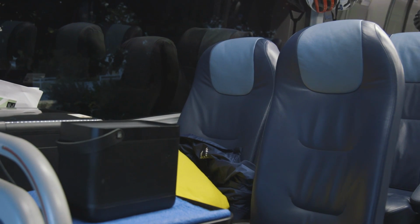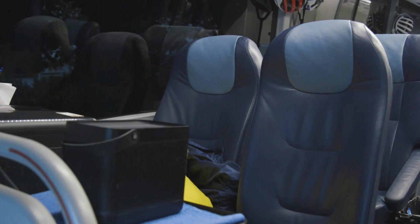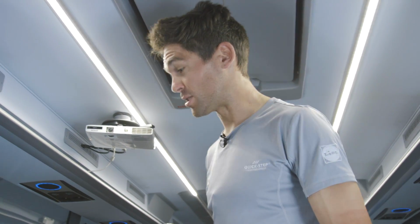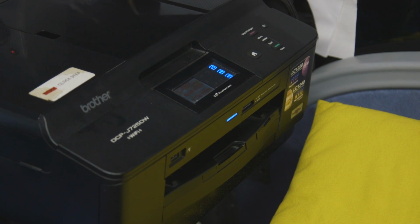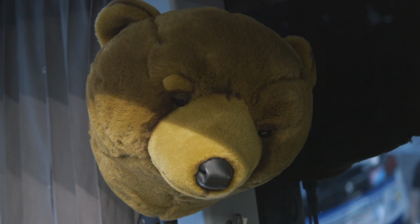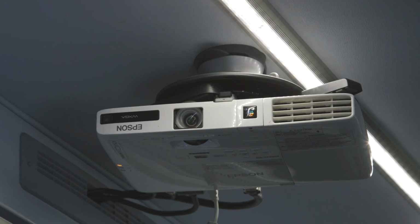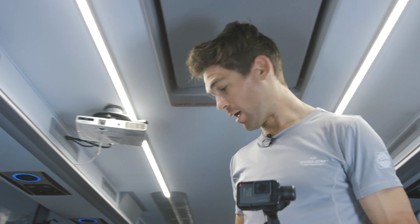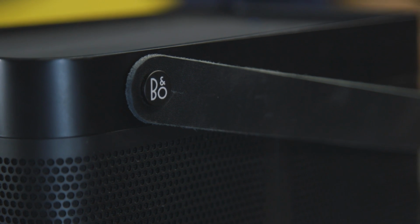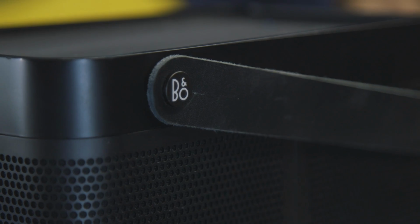Okay, in front of me here we have the seats that are reserved for the sports directors, where they prepare our pre-stage information and where they hold our race meetings. You got a printer, PowerPoints for the laptops, projector to project information about the stage, obviously for our meetings in the morning, and I cannot forget our very important B&O portable speaker here. This thing pumps bass. We use it every morning, generally right before we leave the bus for the last time before we start the stage.